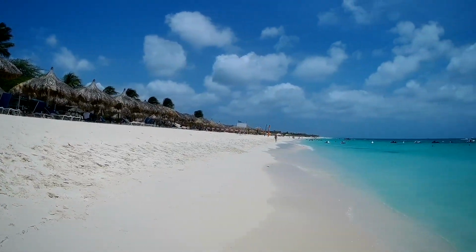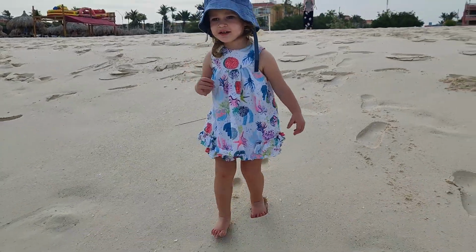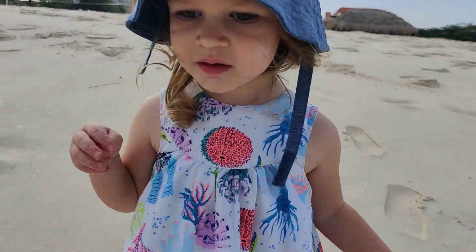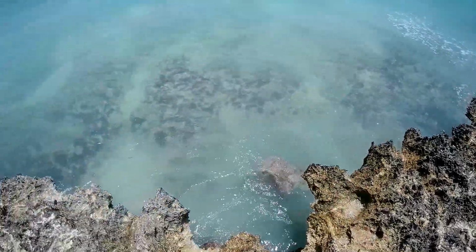But we pretty much stayed on the west part of the island. Since we had a toddler and a baby with us, we couldn't do things that were too adventurous with them. That being said, there are a few hidden gems that you can get to very easily on this side of the island that we stayed at.